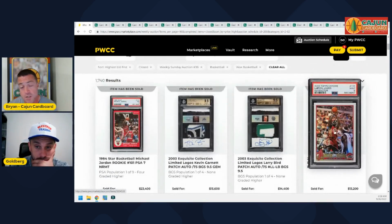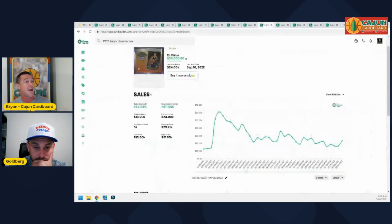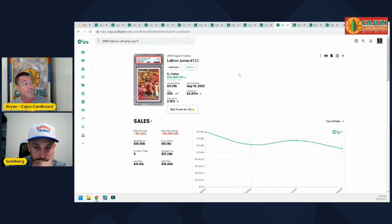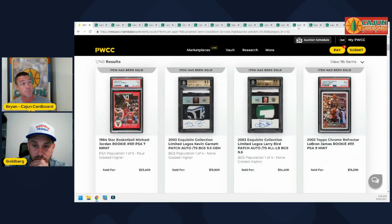And here we are. We're on our Rushmore, Andrew. So this is the top four. We've got the 2003 Chrome LeBron Refractor PSA 9. Sells for $13,200. You guys know I'm a LeBron collector, so I care about this card. Here I've got the last 3 months pulled up. 16 grand, 12 grand, 13 grand, 11 grand. So it's on the decline. This one last night, 13.2. So it jumps back a little bit.